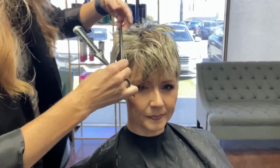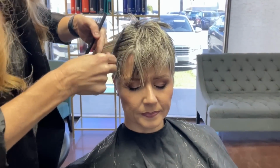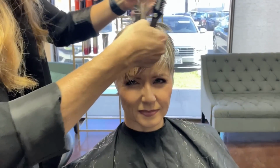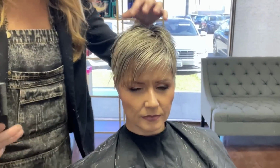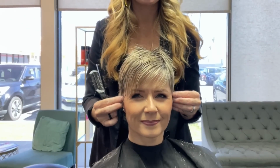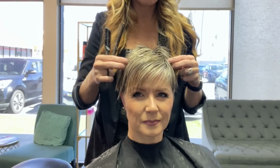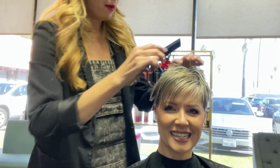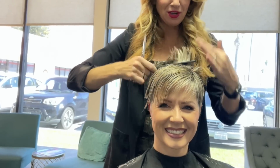Good. And in here, I'm going to take just a few, because this is where you get bulky right there, right? Yes. But not so much on top, right? Right, exactly. So razoring is amazing and works really great, but even with her thick hair, when you get styled, it can do funky things. So I like to use the razor sparingly. You just have to know what you're looking for.